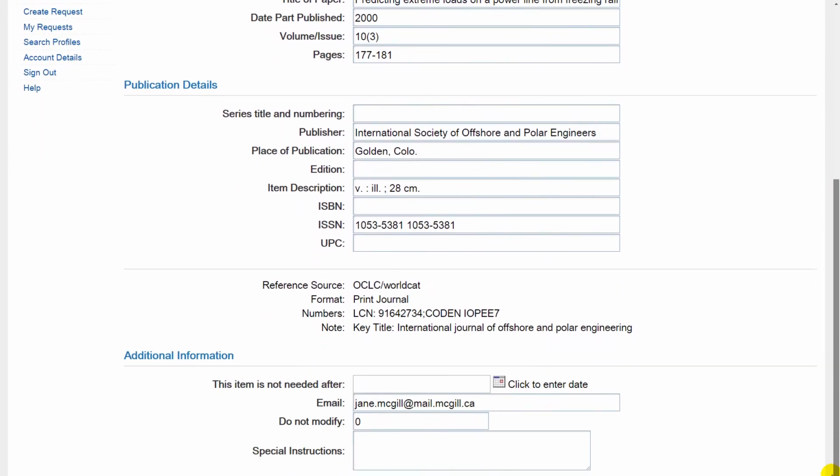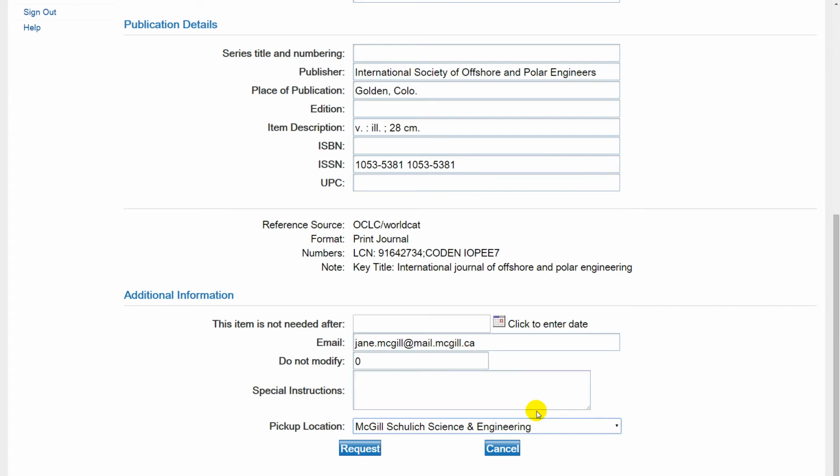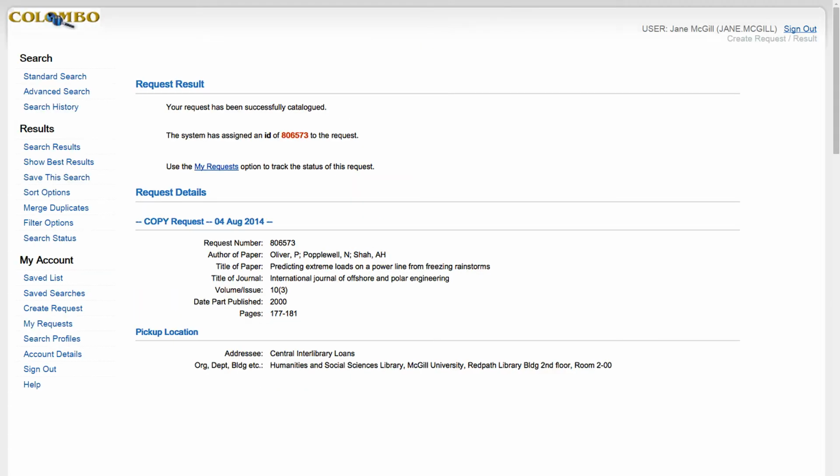Select a pickup location at the bottom of the web page. Click on the Request button. You will see a confirmation message. Remember to sign out of Columbo.